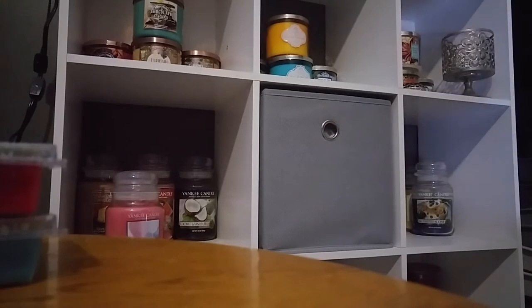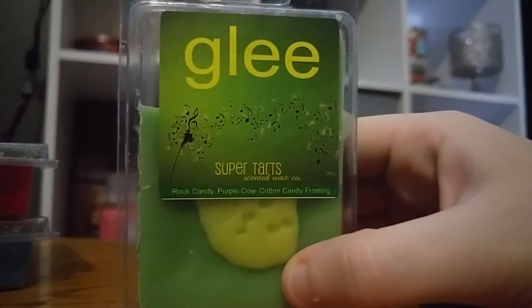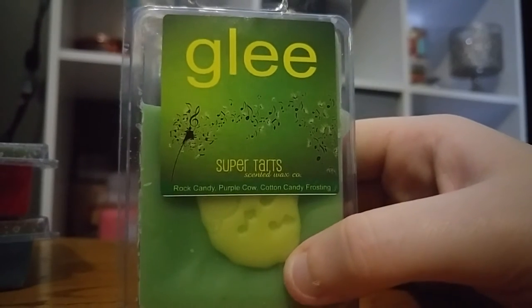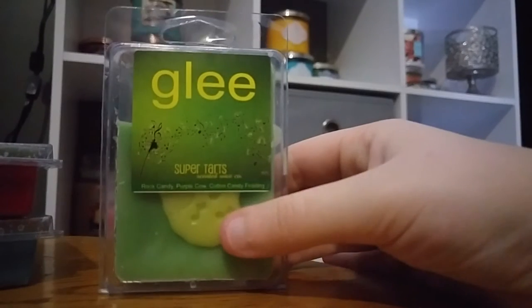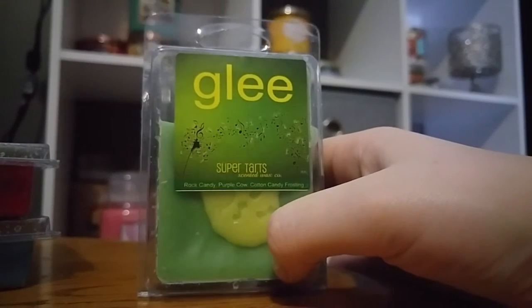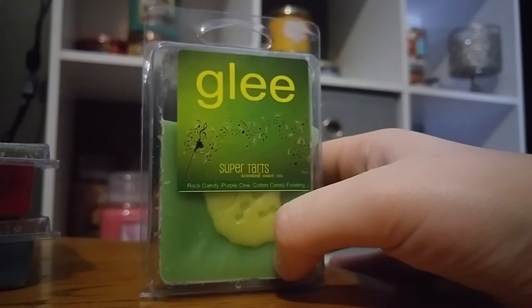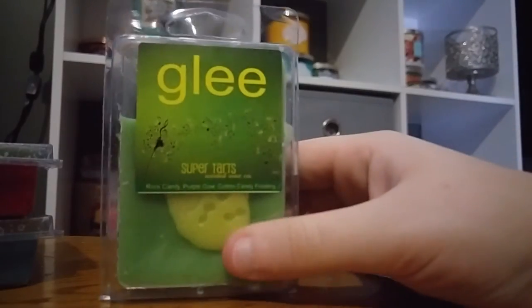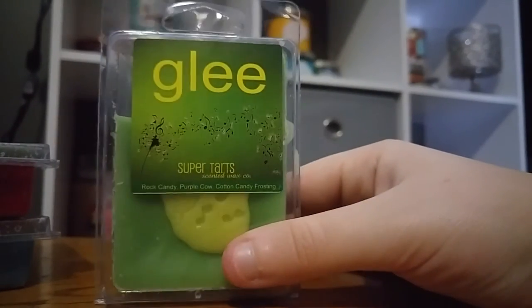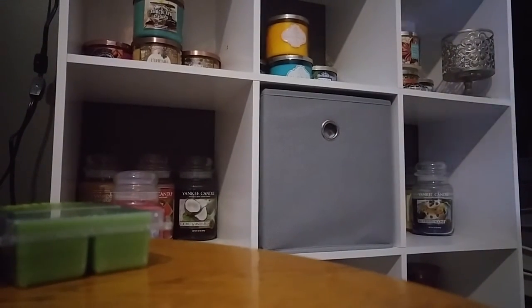Let's see. This one that I was super happy with, it's Glee. It's Rat Candy, Purple Cow, and Cotton Candy Frosting. And Purple Cow is like a grape milkshake or something. Okay, so this one reminds me of when you open a bag of gummy worms or gummy bears, and you smell the bag, just get a big whiff of that smell. That's what this smells like to me, and it's awesome. I really, really like this one. It's not the strongest, so I'll probably use 2 cubes the next time I warm it, but it's really nice, and I really liked it. It's really fruity, so I definitely recommend that if you like fruity.